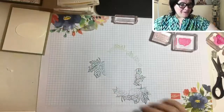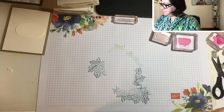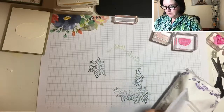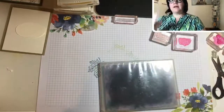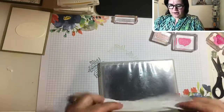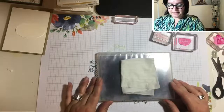Okay, here's how you do this. You need yourself a baby wipe. So snag one. If you don't have a baby wipe, I wonder if a paper towel or a Kleenex might work, if it was damp. I haven't tried. So just fold it over a few times.